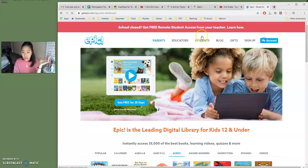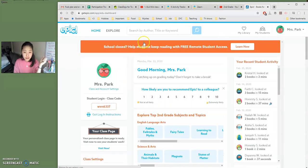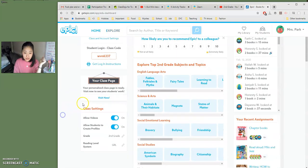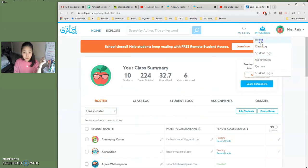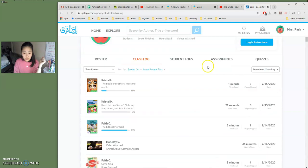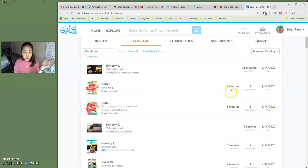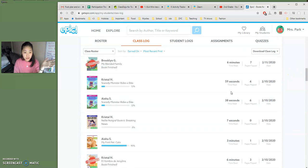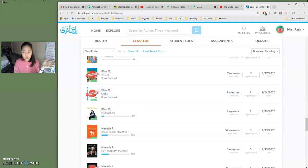So they would actually have to go on and pick a book. I know I assigned a couple books. They can look into that. If you want me to assign different books for you, I can. But they actually tell you how much you read right here. So this is again what we will be looking for. Oh, okay, so you did read today.